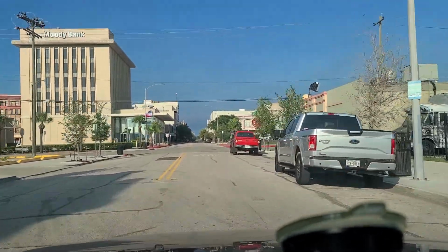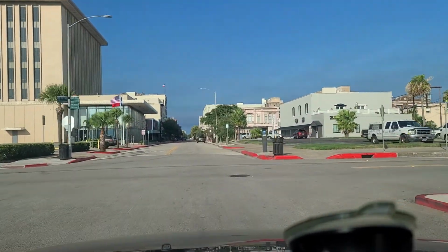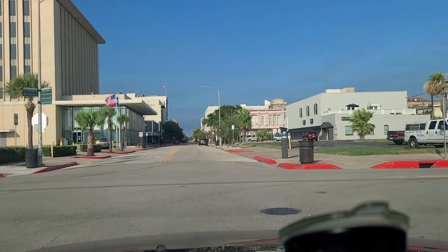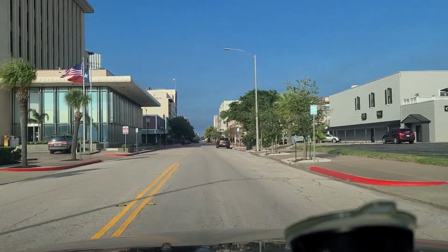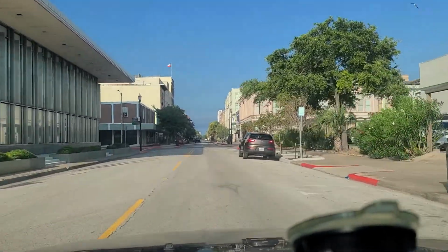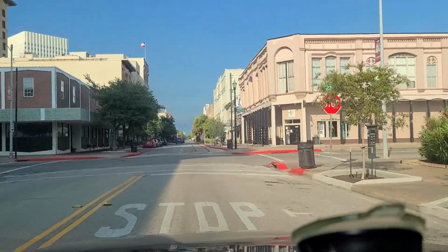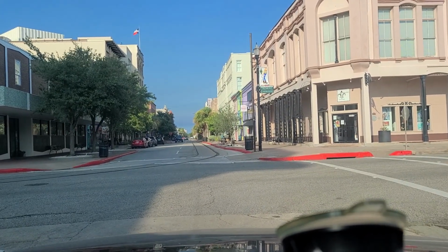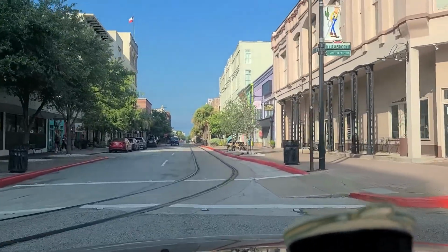Interestingly enough, we have a road called Post Office Road here. Post Office Avenue E, to be exact. Some more unusual names of these streets. And I managed to find it accidentally the last go around. And this time I know exactly where it's at. This is something special right here.